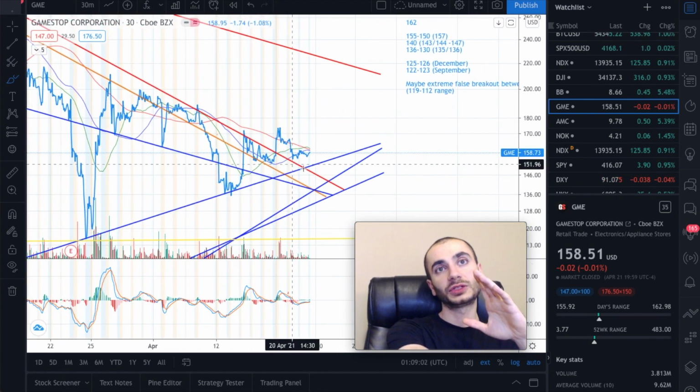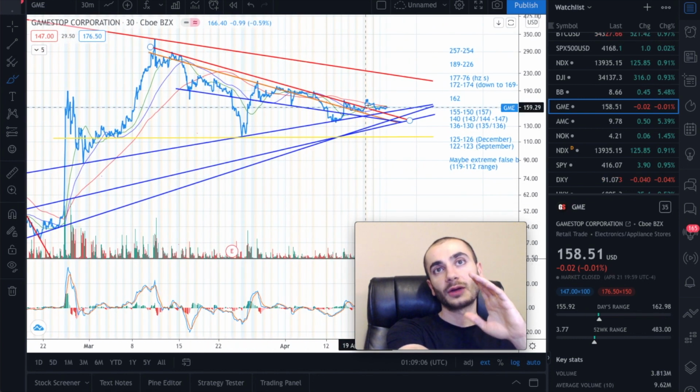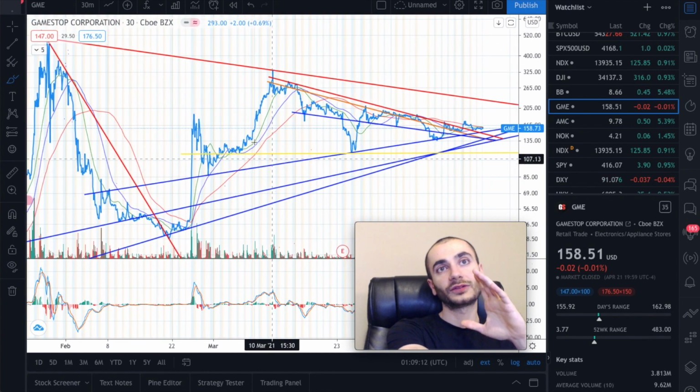Here, he entered just before we bounced, or actually, let me just talk about this. So he entered right here and went up to the upside past the downward trend resistance line right here, which is awesome. But the significance of these levels.